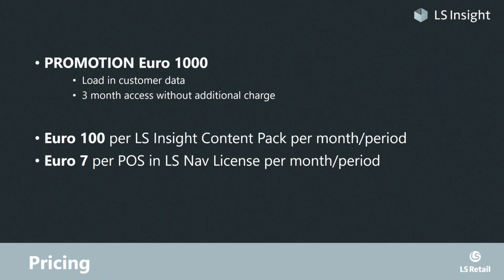Price-wise, we currently have a promotion, which is 1,000 euros. And we'll create the whole environment for you, load up your data, and allow you to access it for 3 months without additional charges. So you can test drive the whole thing for this one-time fee. And of course, I assume that you would then continue after the 3 months.